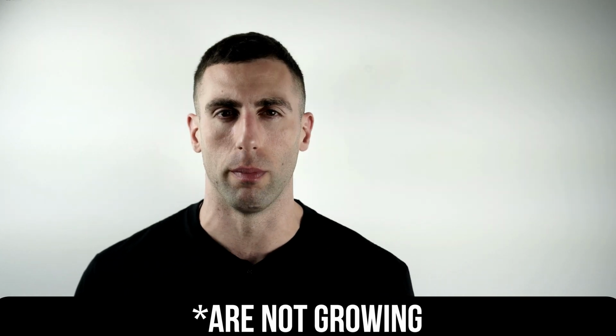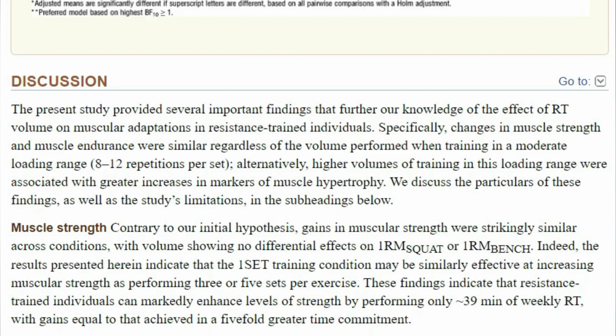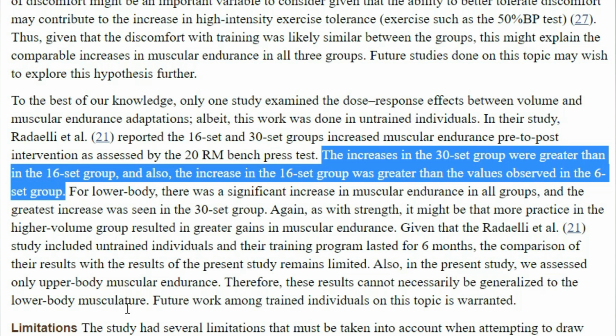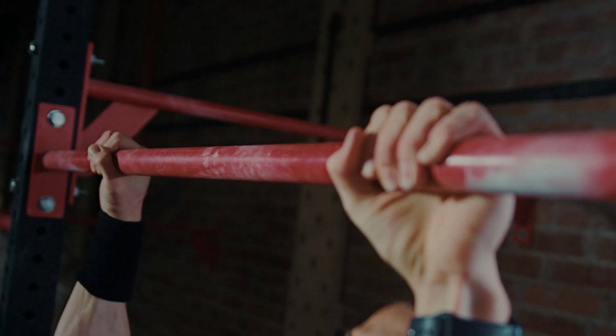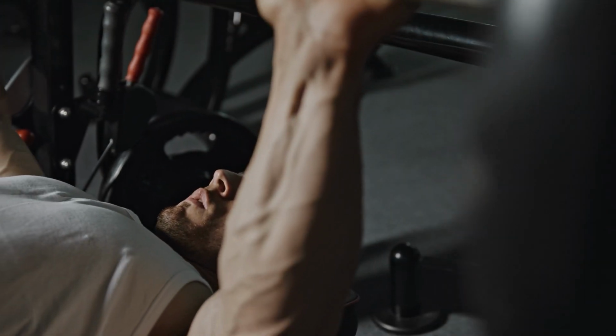So if your biceps aren't growing, it's likely you're either doing too little volume for them or too much volume for them. I know this sounds a bit confusing, but a 2019 study by Schoenfeld et al. showed significantly more arm growth when 20 plus sets, that's including indirect work, per week were done compared to 6 working sets. And you're probably thinking, what do you mean by indirect work? So bent over rows and pull-ups significantly work the biceps. Same with bench press, that significantly works the triceps, but we're talking about biceps.